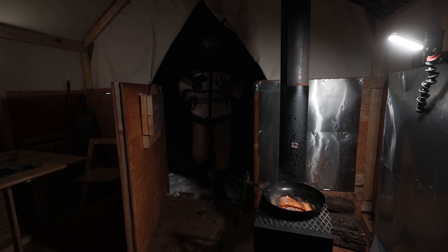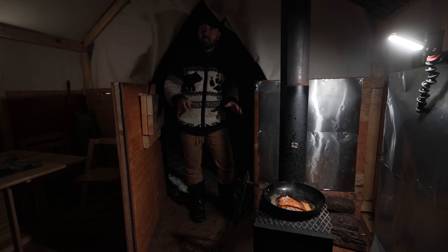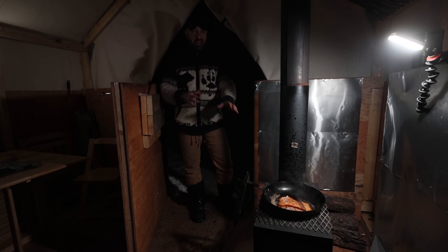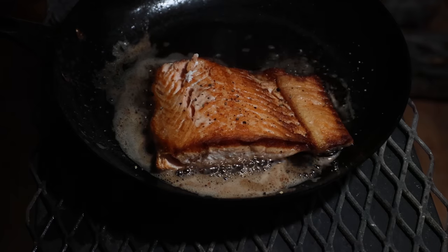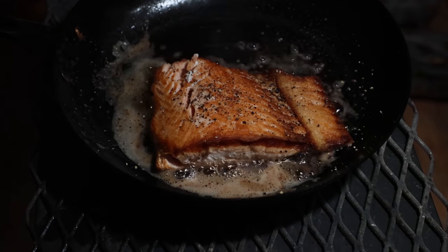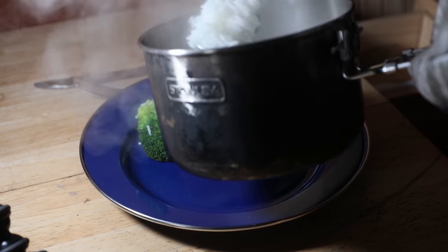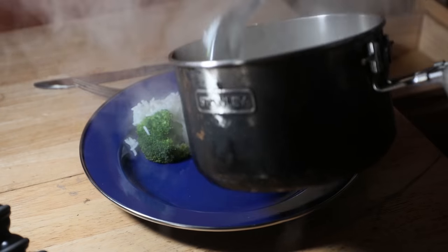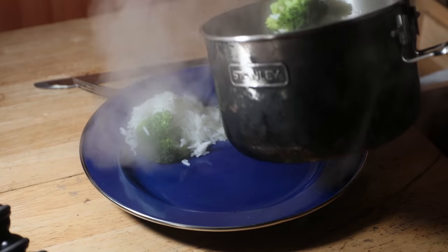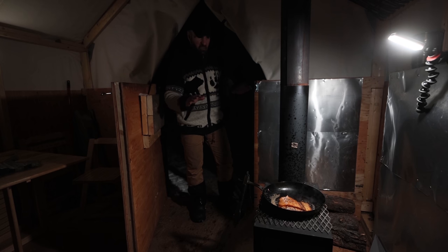I know what you're saying. Why are you opening up the door? You're crazy. You're letting all the heat out. I am letting a bit of heat out. Steady at 20 degrees in here. But I don't have the greatest sense of smell, and I can smell that. So I want the smell to go outside and to invite all the wolves. No, that's not what I want. I want the smell to get out of the tent, so that way the tent doesn't smell like fish. It will a bit, but having a breeze rush through will definitely make it not smell so delicious.